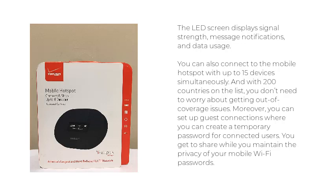Moreover, you can set up guest connections where you can create a temporary password for connected users. You get to share while you maintain the privacy of your mobile Wi-Fi passwords.